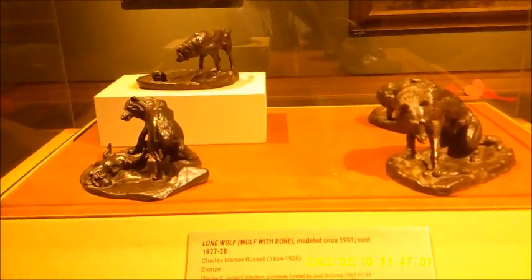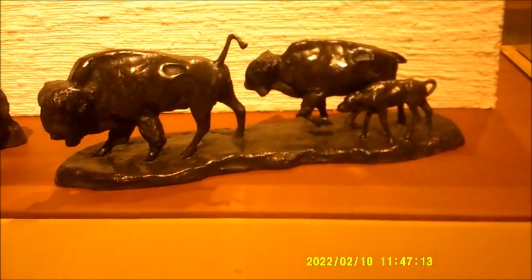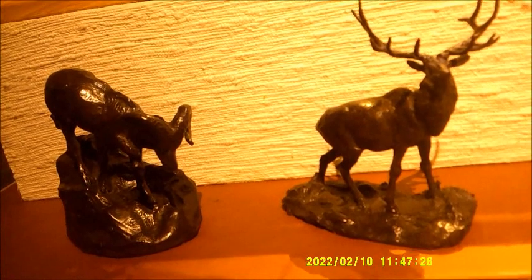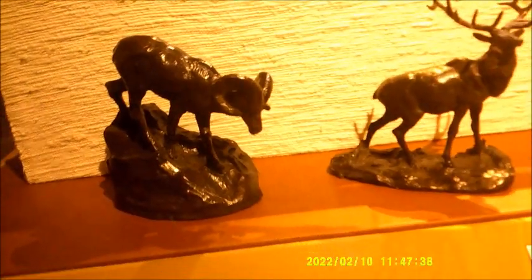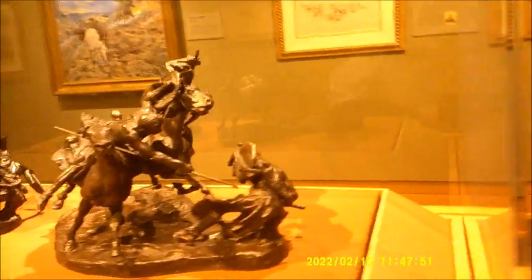Okay, we're in yet another room. I'll show you some of these. These are really cool. There's some bison, a bear, elk, and of course that a mountain goat or something. And there's a pretty cool rifle up there. Let's go on over here. These are really very, very detailed. Very nice.